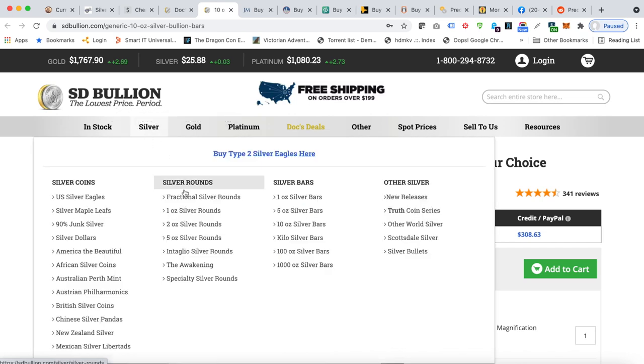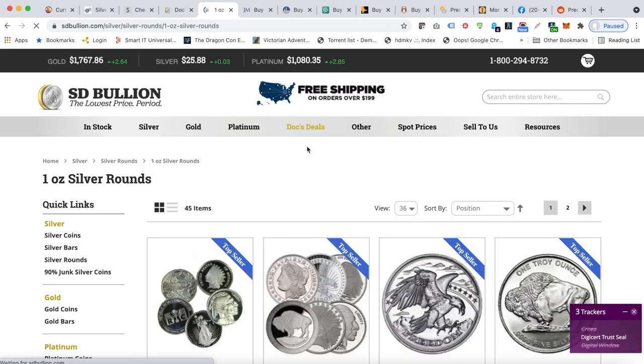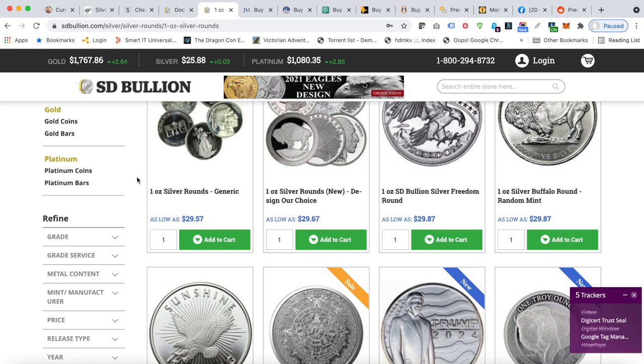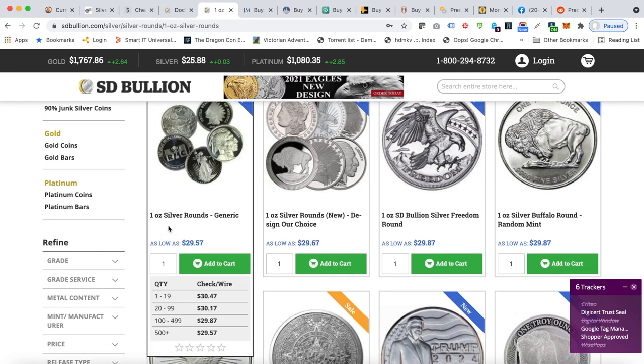So let's just look. We'll go to our 1-ounce silver rounds. In here you can see, and this is one thing I don't like about our online bullion dealers, they always say things like "as low as," which means you have to buy quantity typically to get that number. When you hover in SD Bullion, you'll get the full prices. So while it's as low as $29.57, if you only get one, you're spending $30.47.